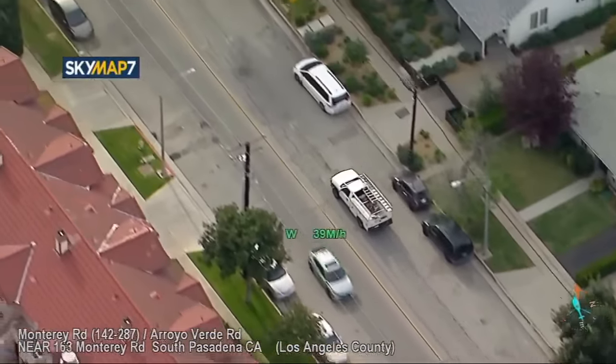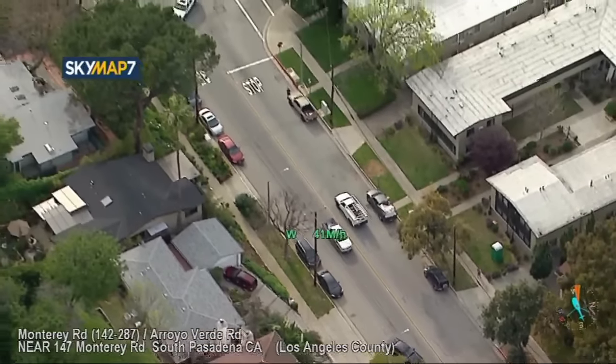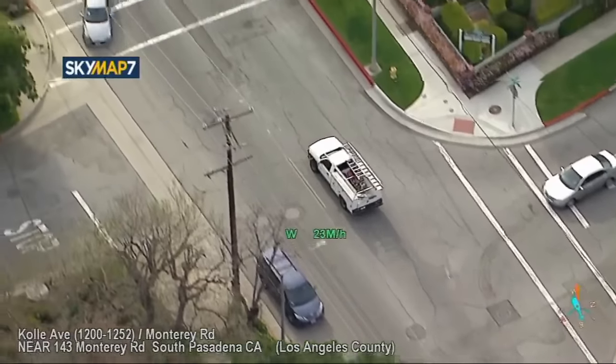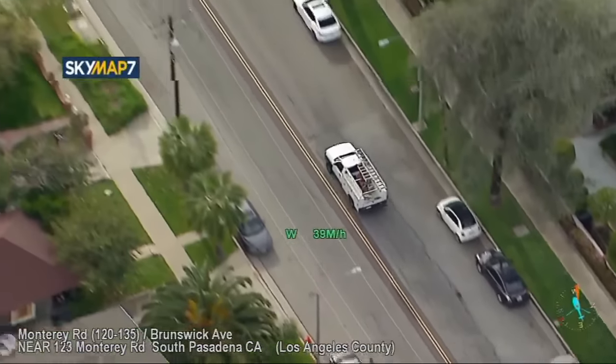Somewhat of a joyride. You can see LAPD going the opposite way. So they have units in the area. They have their chopper tracking as well. The pursuit right now is still canceled, but there are units in the area ready to take him down when he does come to a stop.